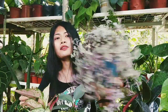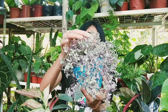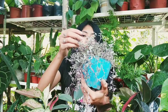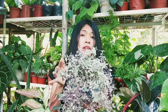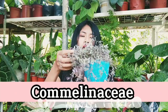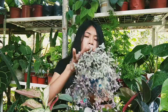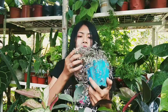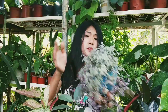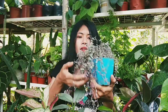So let's proceed to the eighth. Eighth on the list is this one. This is the Pink Lady. Look, the variegation is really nice. This is a lookalike of the turtle vines, so they have the same family. I'll just type the exact name or family of this plant and the turtle vines on screen, so just look at it. This is the Pink Lady, and it's an imported plant from Thailand. It just grows here.